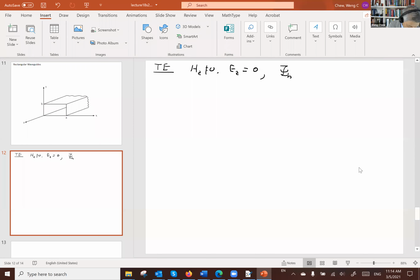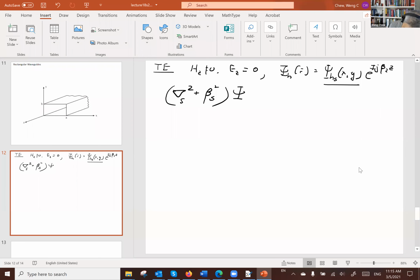So for the TE case, I look at psi of H, and it should be expressible in terms of psi HS of x, y, with a dependence of a propagating wave. Okay, and if that is the case, then the reduced wave equation that this satisfies is equal to that, psi HS of x, y equal to 0, with the boundary condition that on the waveguide wall, this boundary condition should be satisfied.